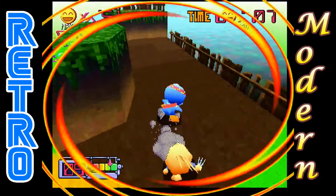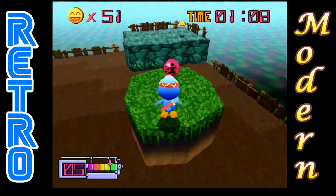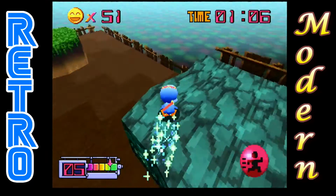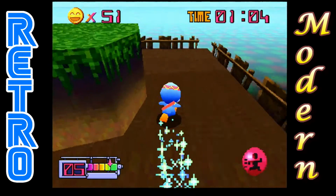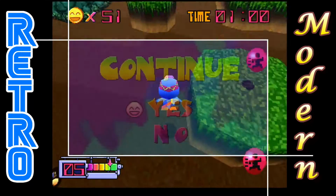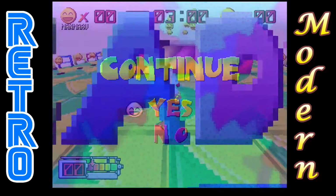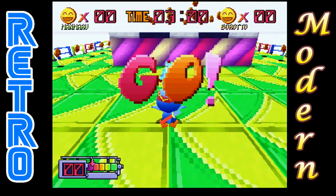The continue system is also quirky in this game. When you lose all your lives you get the option to continue, but you must first battle the continue boss in a battle to collect the most coins. There are 39 coins in the level, so you need 20 to win. If you win you get to continue the level you were on with 2 lives. If you lose it's game over, so no pressure.